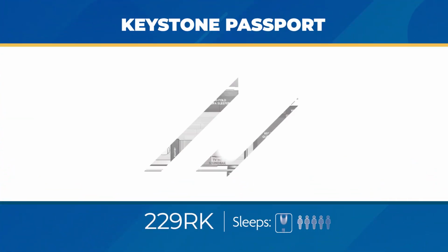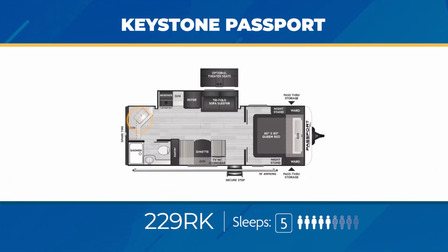First up is a couples model, the 229RK. The 229RK has a large kitchen counter sharing the back wall with the bathroom, an impressive living area slide out holding the kitchen appliances and tri-fold sofa. The bedroom is private with sliding doors, and the 229RK sleeping capacity is 5 standard or 3 if you opt for the theater seats.